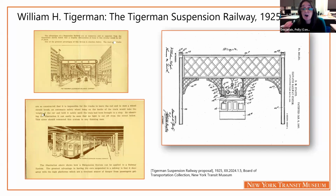One particular advantage that Tigerman points out with an overhead hanging train is the ability to use low platforms or low boarding, which keeps passengers well away from the rails and the power supply, which is above, unlike, of course, in a regular railroad like the subway, where passengers were more vulnerable to accidents near tracks and the electricity.